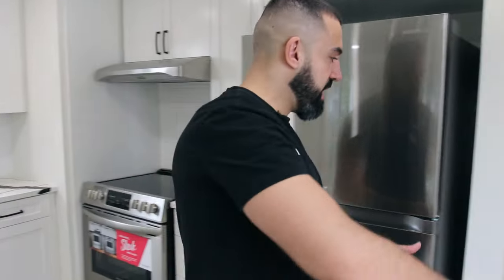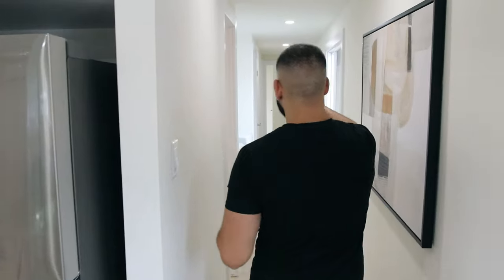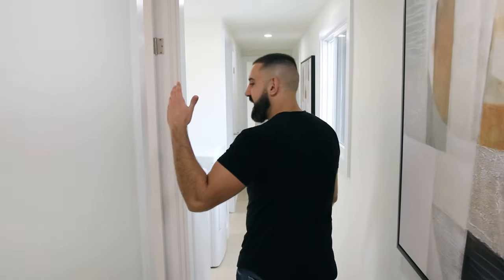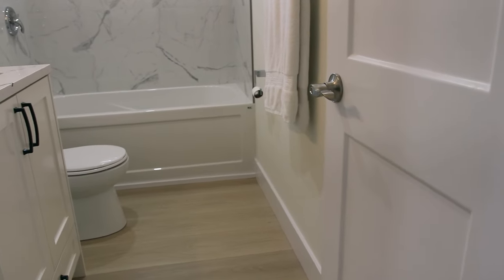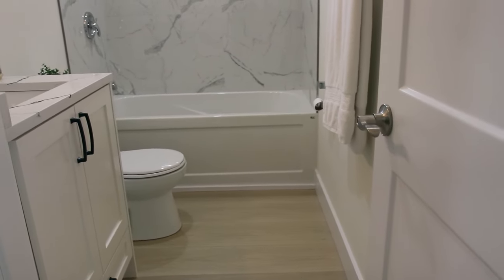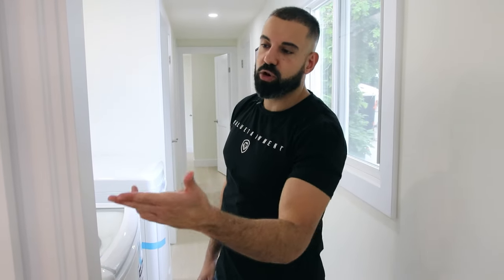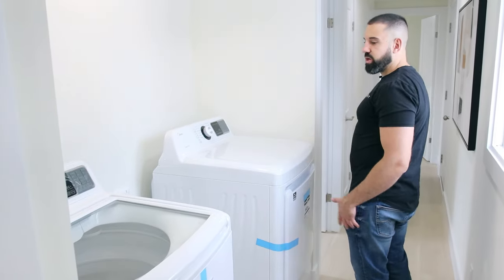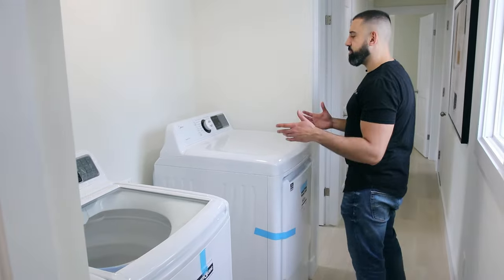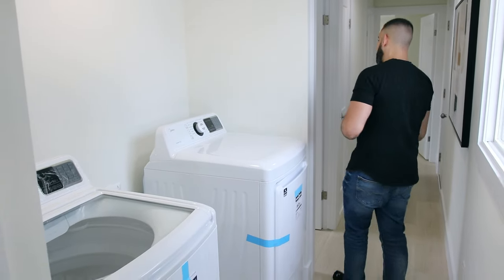And we come over here, we have a hallway. We got three bedrooms and one bath. Right here we have the bathroom, four piece, the shower and the tub. We use the same style as the kitchen cabinets, the vanity, a shaker style with a quartz countertop, so it looks really, really sharp. And then over here, as you can see, is the laundry area. So we have the washer and the dryer. So I supplied all the appliances.